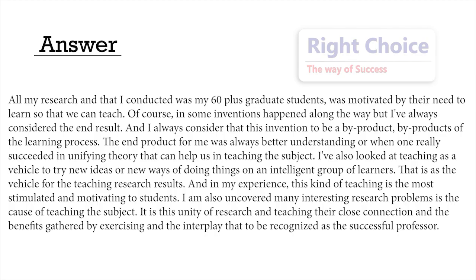All my research that I conducted with my 60-plus graduate students was motivated by their need to learn so that we can teach. Of course, some inventions happened along the way, but I've always considered the end result. And I always considered that invention to be a byproduct of the learning process. The end product for me was always better understanding, or when one really succeeded in unifying theory that can help us in teaching the subject.